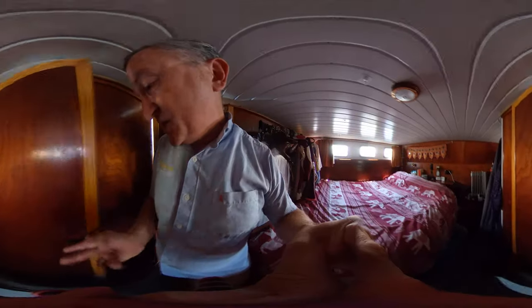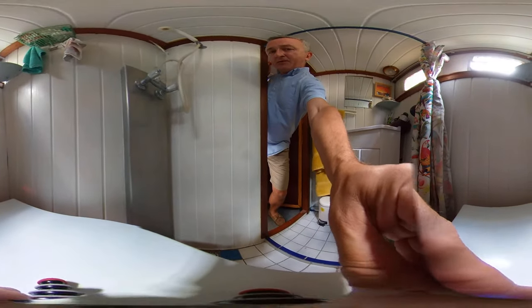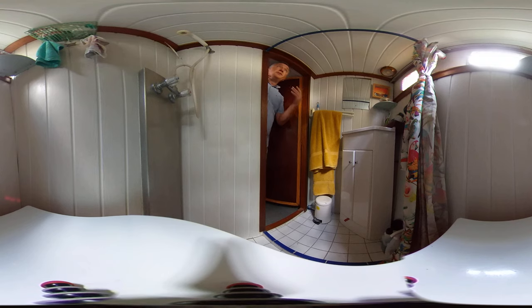And I need to close this door to the cabin to open this door to the shower. And I'll just try and balance you. In fact, I'll place you on the head. There we go. So you're on the aft head on this Dutch cruiser. And again, lots of space. Head height's about 5'9", maybe slightly less towards the outside.